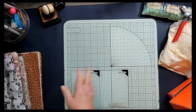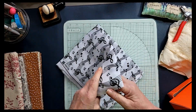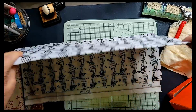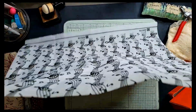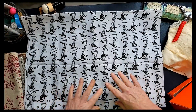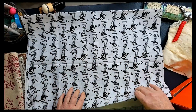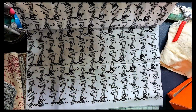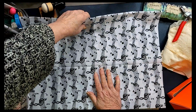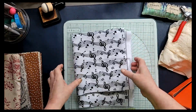Okay. And then the rest is fabrics that I picked up. I found this fabric, and with the music notes on it, isn't this pretty? And oh, it's going to work so nice in journals or even on a cover of a journal. And I think what I'm going to do, because it's quite white, is I'm going to tea dye it, and you get quite a bit of it. So that I really, really was happy with.